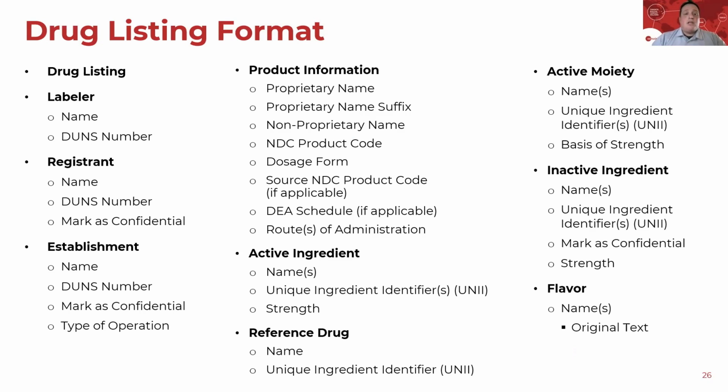For the active ingredient, we're going to have a name, and a unique ingredient identifier, or UNII, will have to be listed. The UNII information is based on what is available on the FDA substance registration system, along with the strength of the ingredient. If applicable, you can provide reference drug information. For the active moiety, like the active ingredient, there is the name and the unique ingredient identifier, and similar to the active ingredient, the same information can be pulled from the FDA substance registration system. You'll also need the basis of strength.